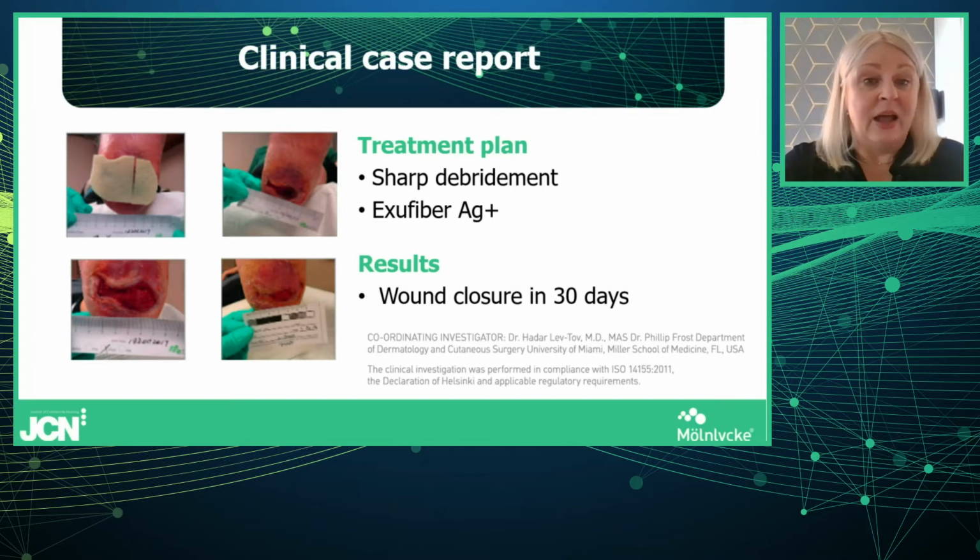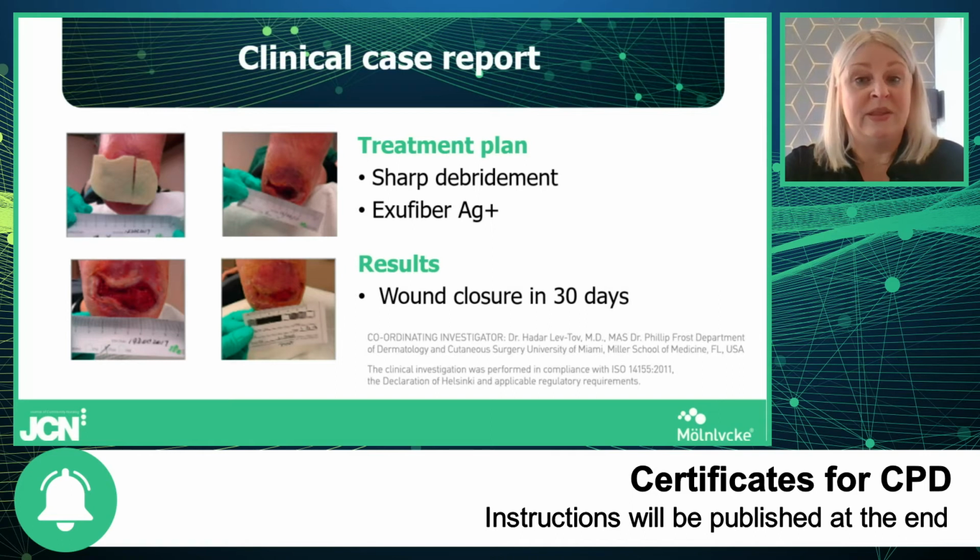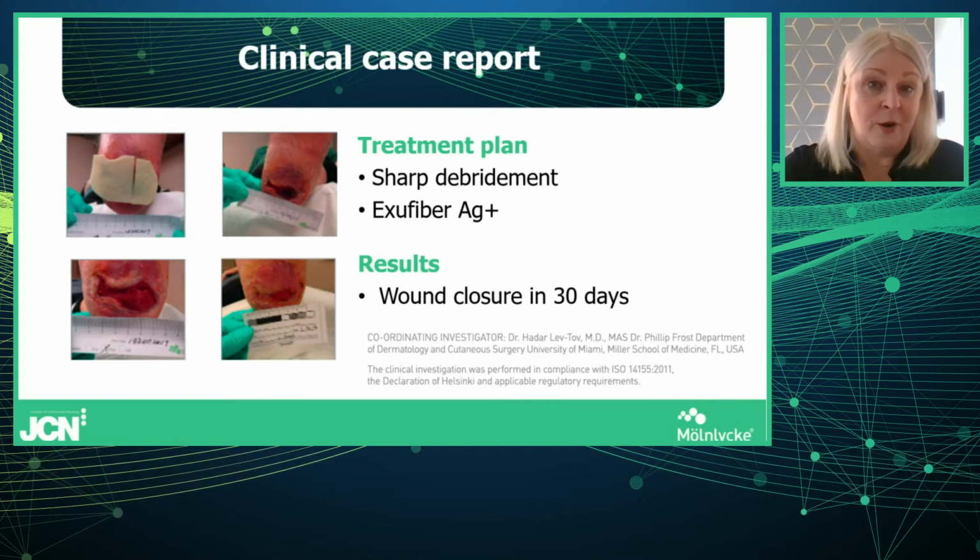So in terms of clinical outcomes, Exufiber Ag+ dressing was evaluated as good to very good at all visits. And this was in the areas of ease of application, removal in one piece, the ability to absorb and retain exudate, and also to conform with the ability to clean the wound bed. So as you'll all know from your clinical practice, the foot is a really difficult area to manage, not only with the issues of gravity and exudate management, but also finding a dressing that can be worn under footwear or offloading devices, which is also non-bulky, comfortable and conformable.